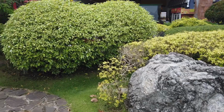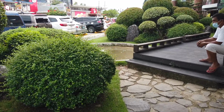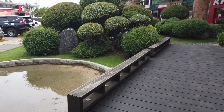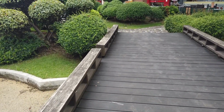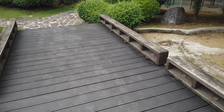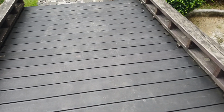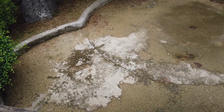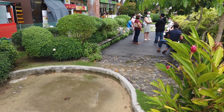It's quite a nice garden, and you have another walkway here, a Japanese bridge type. So look at the bridge. It's just made of those like PVC molded. It's not really wood. Only the side is made of wood, but these are just PVC decking. And also there's another walkway area here, but there's a lot of people there, but you know, like secret sitting areas.